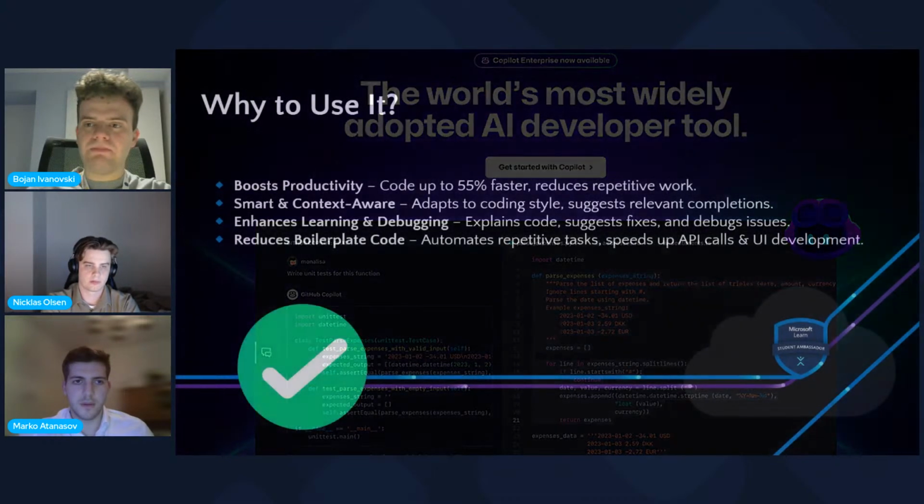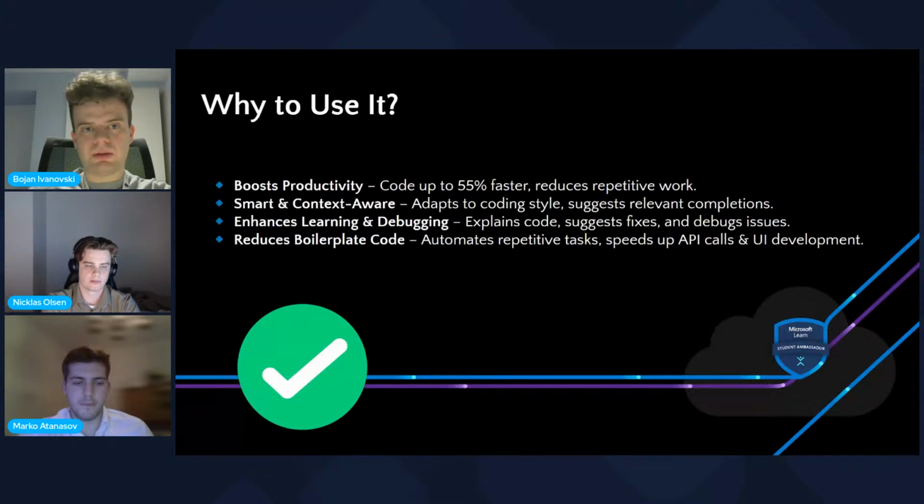And now let's see why we should use this AI tool. So firstly, I have made a quick research, and I have found that GitHub Copilot speeds up the coding by 55%, and also it reduces the repetitive work, and it reduces the boilerplate code, which is something that most of the programmers are searching for.